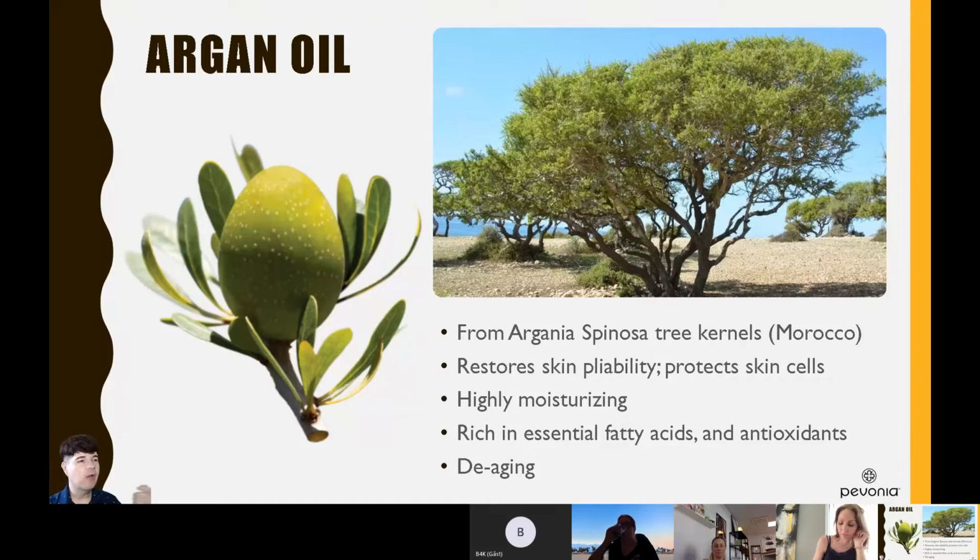So argan oil, of course, everybody knows argan. Argan is very well respected in the cosmetics industry, because argan is very moisturizing. It's a wonderful oil. It's been used in the hair industry in particular for a long time, because it is rich in essential fatty acids and antioxidants. So it repairs the skin very well. It's de-aging. And of course, it has to be from the best source in the world, which is from Morocco.